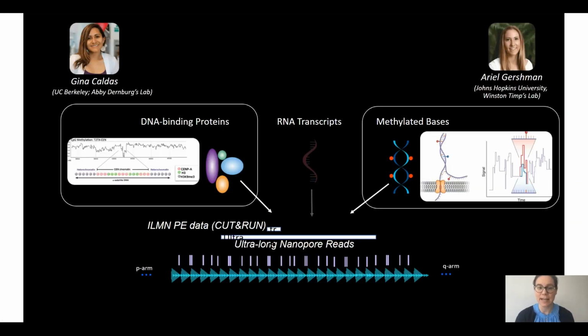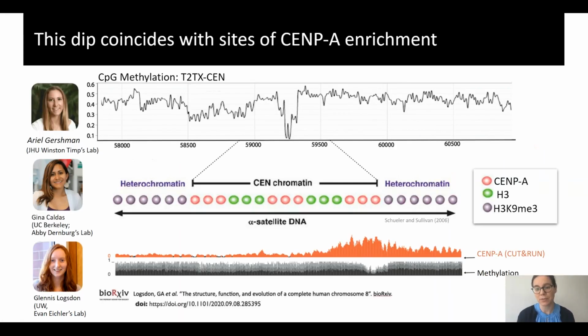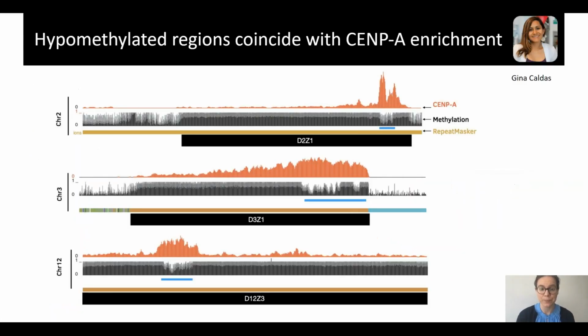So our team next began to ask if we could take a different approach to look at DNA binding proteins to begin to layer more context into these methylation maps. And in doing so, we've teamed up with Gina Caldas from University of Berkeley, who at the time was working with Abby Dernberg, to go through experiments of CUT&RUN. And here I'm trying to show you that, yes, indeed, we identified that the dip coincides with sites of CENP-A enrichment. This was a finding that was also reported by Glennis Logsdon, who's recently published a Telomere-to-Telomere chromosome 8 paper in Nature.